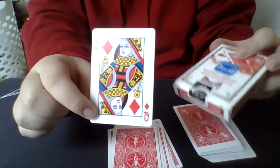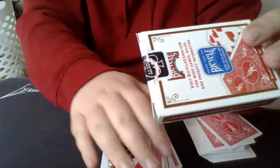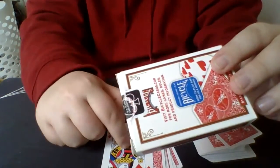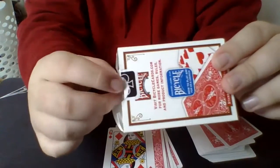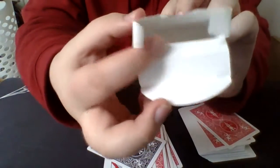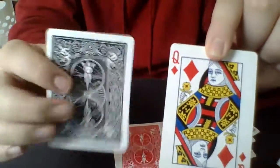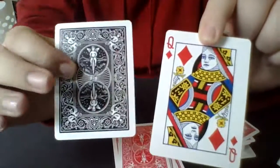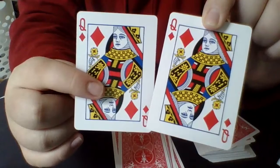But remember, I had a prediction in the box since the beginning. And I even showed you that I had a prediction before we started the whole trick. My prediction matched the Queen. Let's take a look. If I open up the box, there's one card, a black card, and you can see there's nothing else in the box here. This is the Queen of Diamonds, and surely enough, because this whole thing has been a coincidence, this is the Queen of Diamonds as well.